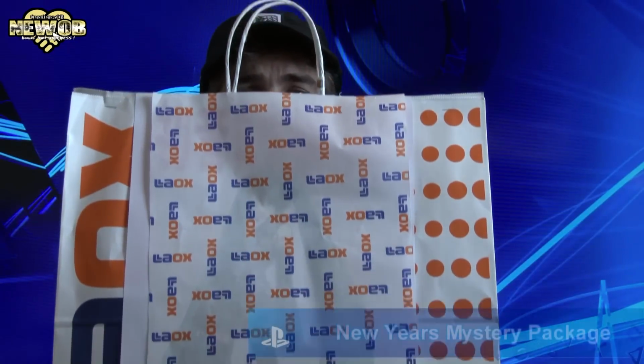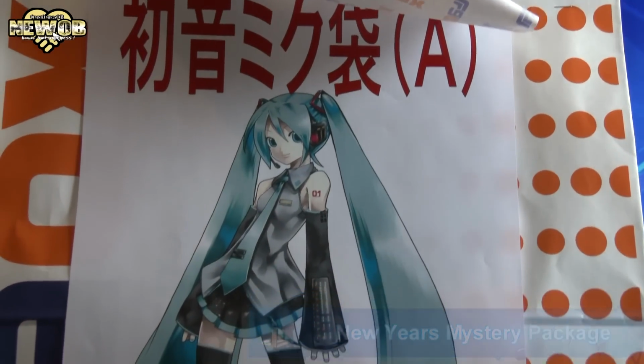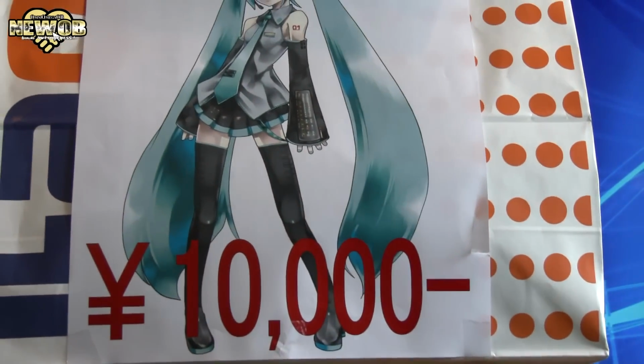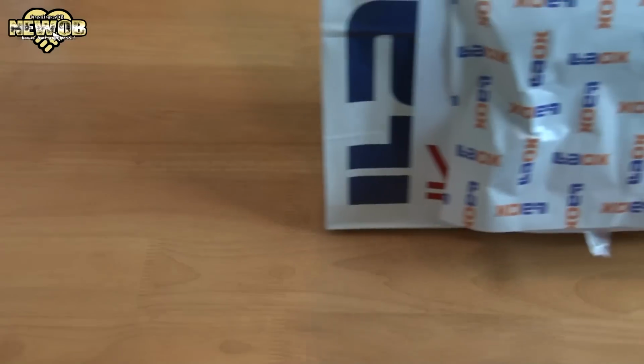In today's episode, we are going to be unboxing a lucky packet. This lucky packet is based on Hatsune Miku. This packet is valued at 10,000 yen, which is about $100. This is the most expensive package I bought, so let's see if it was worth it.